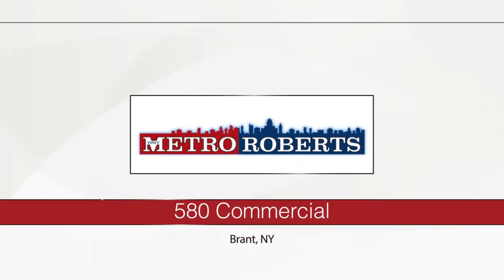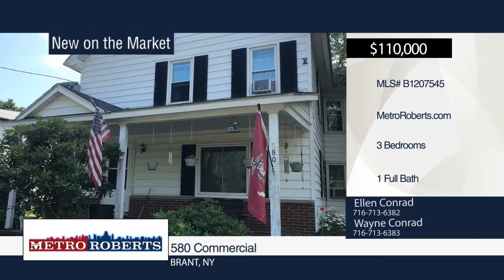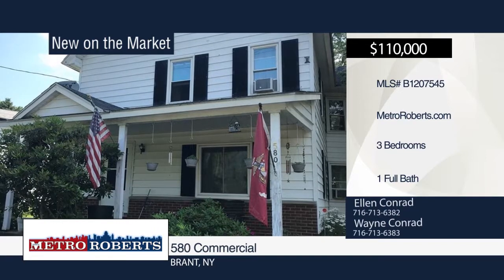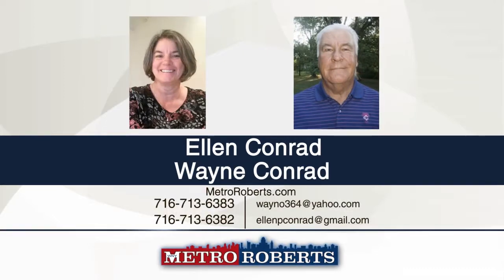Step right up to this 3-bedroom, 1-bath home situated on a lovely deep lot in Brant. This home has great potential and includes a spacious garage with workshop and 220-volt in the garage. This home is in need of a little TLC and is being sold in as-is condition. Schedule a showing today with Ellen and Wayne Conrad.